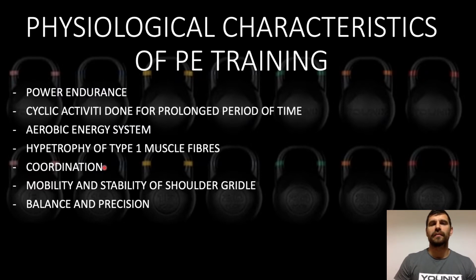Coordination, you will have to work on your coordination. At first, when you're learning a new skill, you will be tense and figuring out how you have to move, what muscles you have to relax, what muscles you have to tense, and at what time. So as you improve your coordination, you will already get better at lifting kettlebells.